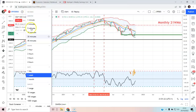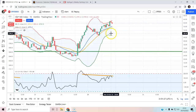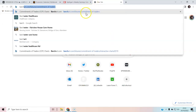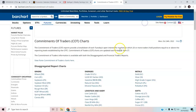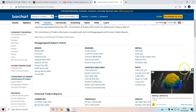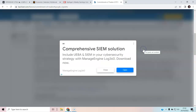Having said that, we're coming to the close now of the US session. We have this sort of stall, if you like. I don't know what the COT would show us if we went to Barchart, what it would show us in terms of the S&P 500, but we could certainly have a quick look. If you want to look for it yourselves, you need to go to barchart.com, futures, commitment of traders, under the tab for S&P 500, which will be here. And there's one for VIX as well, but let's talk about this one.